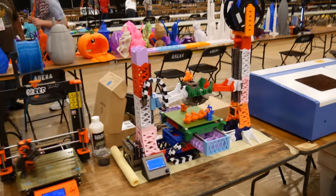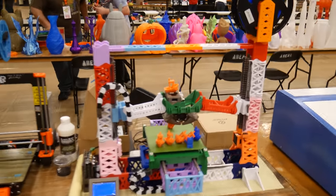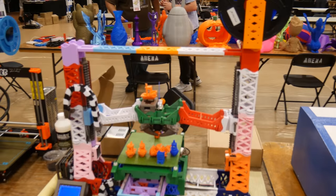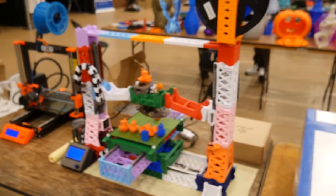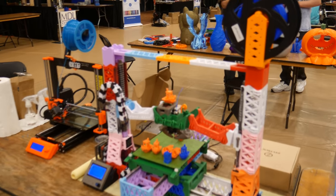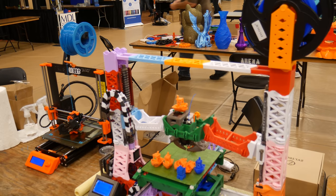And here's an interesting thing. This is a 3D printed printer. Looks like everything is 3D printed here, even the lead screws.